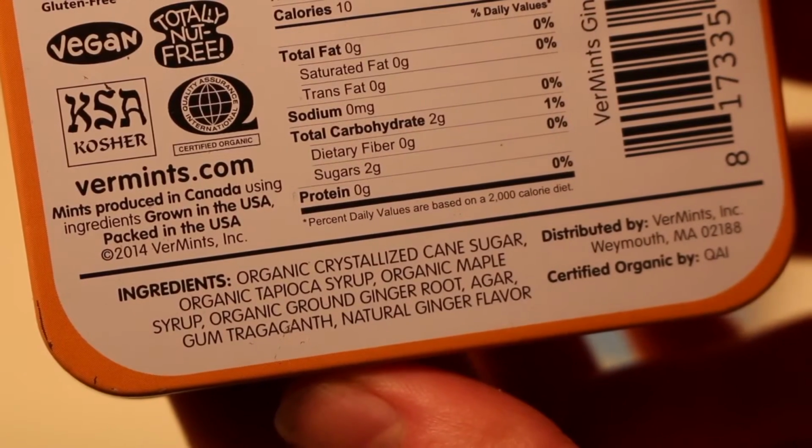They have different flavors, such as peppermint, wintergreen, which is my favorite, and ginger mint. You gotta watch out for these though, because if you can barely handle ginger in the first place, it's gonna be very strong in your mouth, and you're gonna need some water around. They have organic crystallized cane sugar, organic tapioca syrup, I don't know how to pronounce that, organic maple syrup, organic ground ginger root, agar gum, natural ginger flavor. And then the other ones like wintergreen and peppermint have essential oils like natural peppermint oil and natural wintergreen oil.